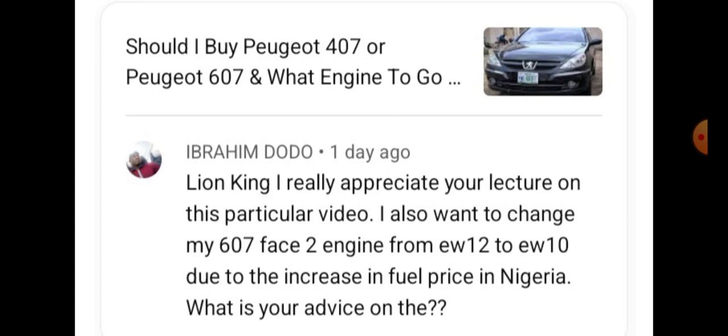So it now looks as if it might be much easier. In fact, let me put it in a different way. The easiest conversion you can do, because what you want to do is to downgrade. You say you want to downgrade from the 2.2 to 2.0 because of the higher fuel consumption of the 2.2, which I understand. Now, to do that, the cheapest, okay, I might not say the cheapest, it could be the cheapest, but the easiest and the fastest conversion to do would be to do it with the EW10A.